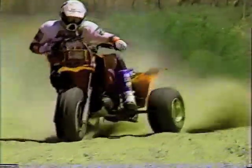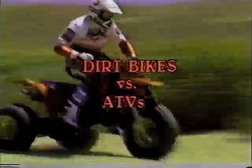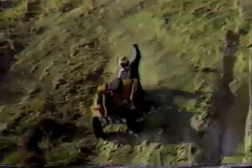Many new ATV enthusiasts write to us and ask, why can't I ride an ATV as well as I ride a dirt bike? The answer is, you can, once you understand that ATVs and dirt bikes go by a different set of rules. Compared to a motorcycle, ATVs can be deceptively easy to operate. But even though you're moving on one, that doesn't mean you're in control.